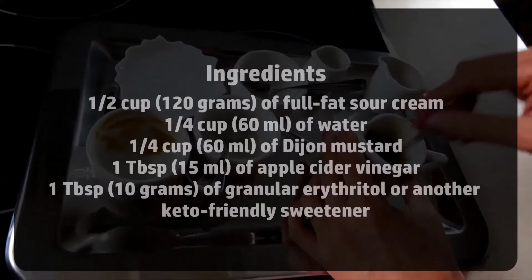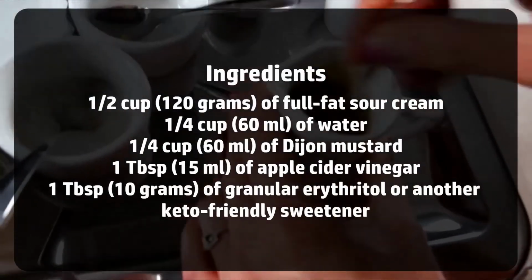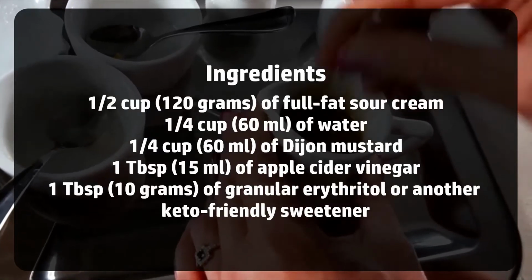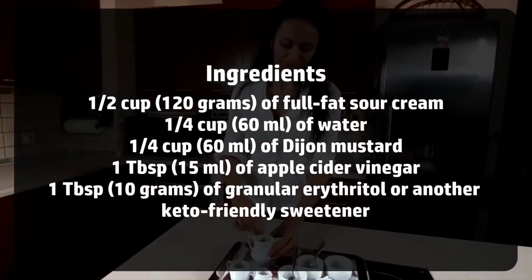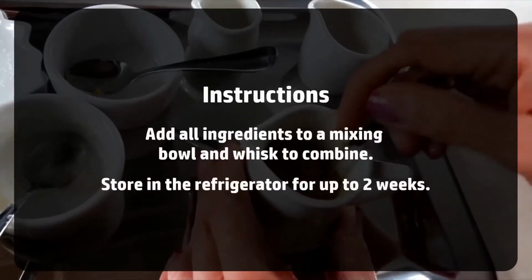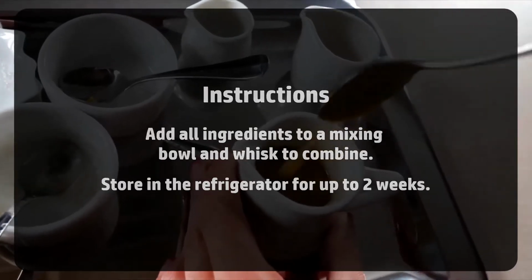Ingredients: 1/2 cup of full-fat sour cream, 1/4 cup of water, 1/4 cup of Dijon mustard, 1 tablespoon of apple cider vinegar and 1 tablespoon of granular erythritol or another keto-friendly sweetener. Add all ingredients to a mixing bowl and whisk to combine. Store in the refrigerator for up to 2 weeks.